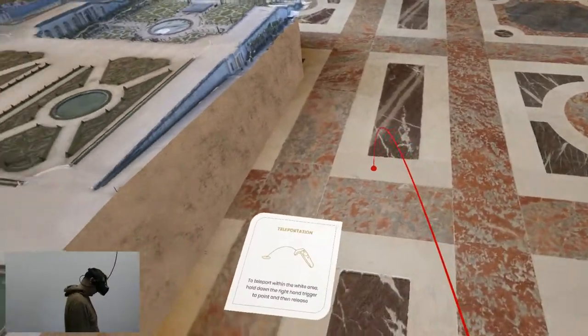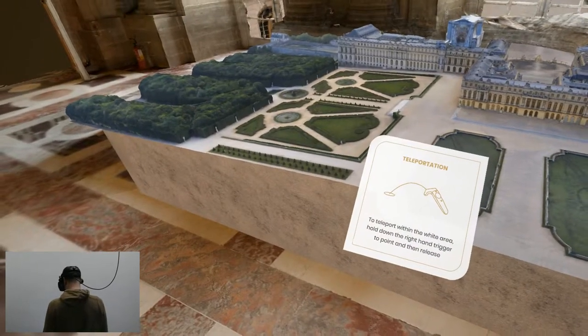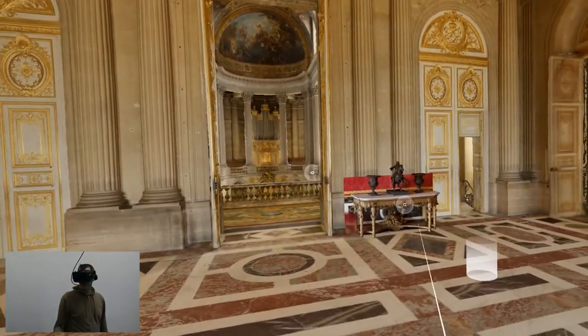To begin, teleport yourself by clicking in the white area next to you. To do so, you just need to hold the trigger button on your controller down in order to aim properly, then let it go.